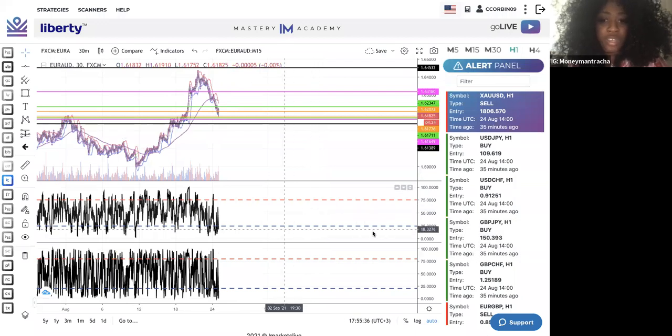Now, if we look at it for the day, let me just switch it up. If we look at it for a day, we know that this is the low for the day. This is the high for the day. It's approaching the low for the day, right? Then it might go back up for the high for the day, right? And this is for the day. But we know overall it's still selling, right?